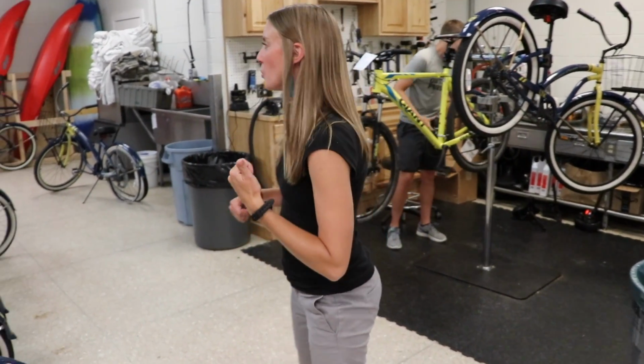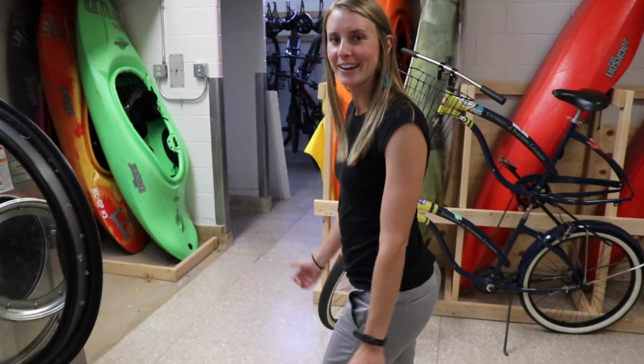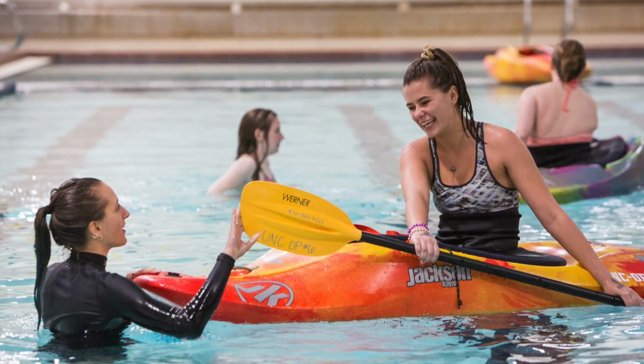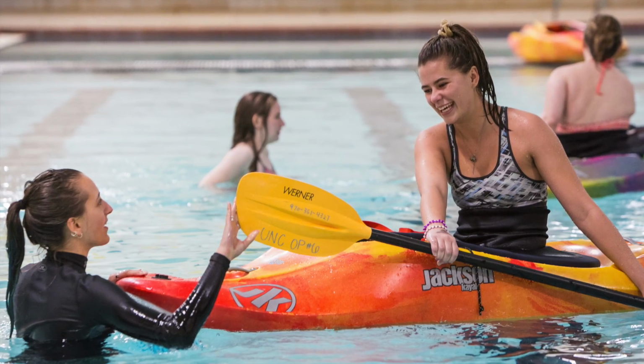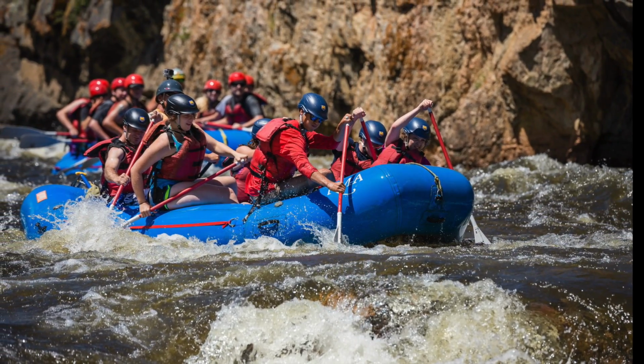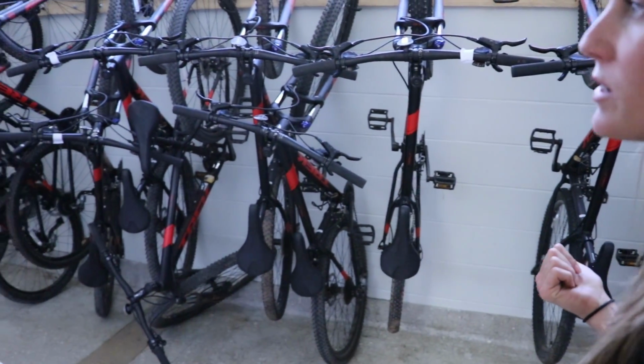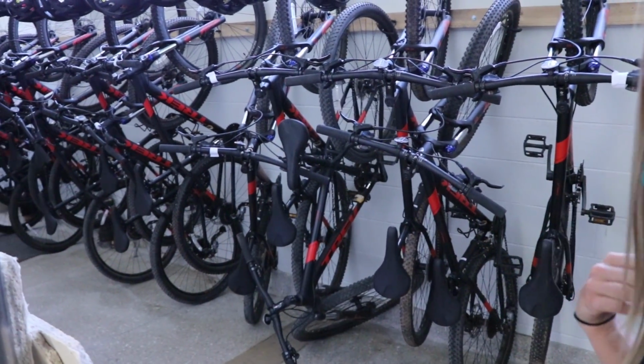We also have 20 mountain bikes back here, directly behind our whitewater kayaking boats. So we have brand new Trek mountain bikes. We have 20 of these, and these you can rent out for 3 days at a time.